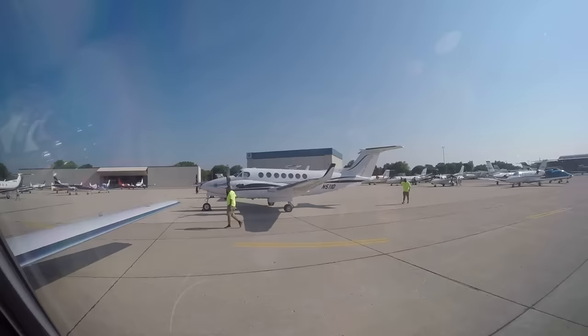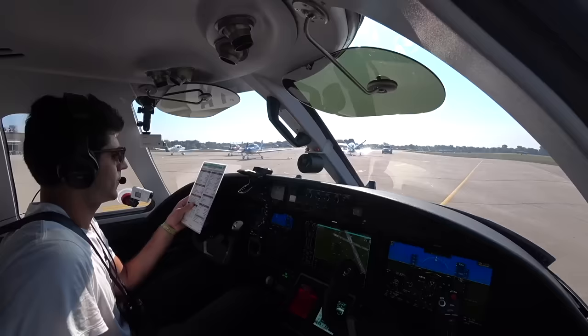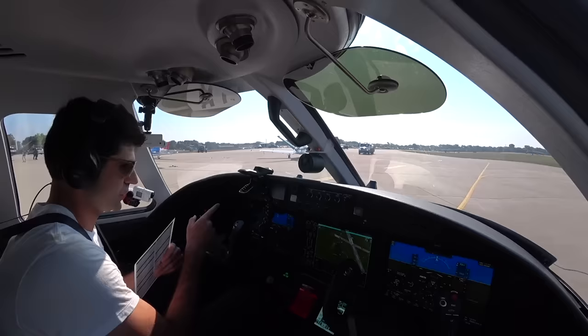Awesome service here at Basler. Every year, everyone does an amazing job. All right, taxi lights are on, brakes feel really nice, nose wheel steering is definitely moving, flight instruments are checked.